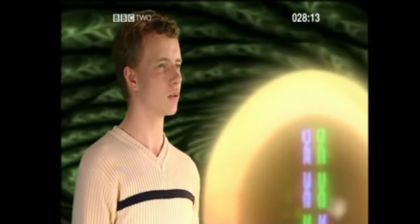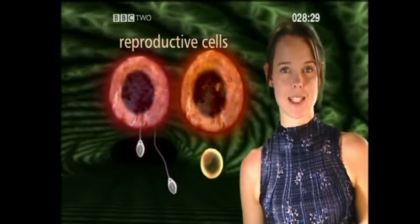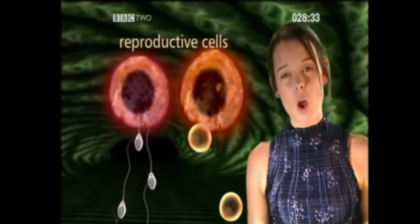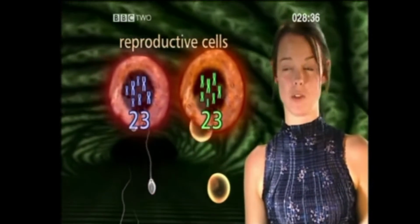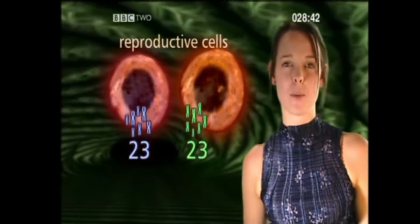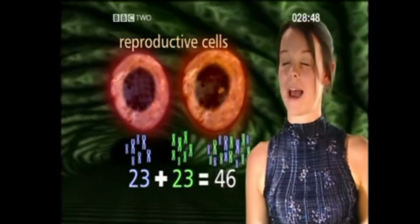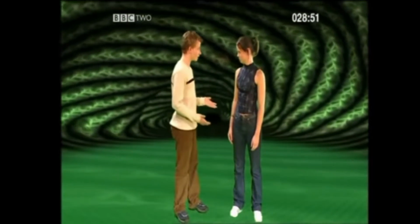Oh, I get it. But wait a minute. Surely this means that every sperm cell and every egg cell only has one set of chromosomes, i.e. 23 single chromosomes, instead of 23 pairs. Exactly. Reproductive cells, which produce sperm and egg cells, are very special because of this. They are the only cells in our body to have a single set of our 23 chromosomes. And this is so that when the egg is fertilised, we get an equal number of chromosomes from each parent, so that we get the full set of 46 chromosomes, or 23 pairs. For the first time, I think I actually understand it.